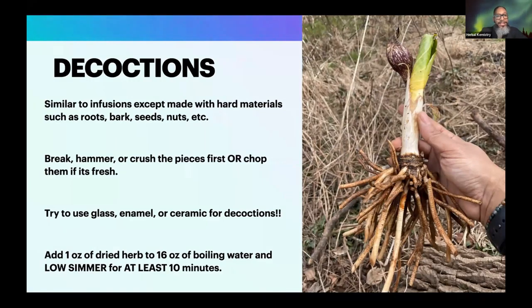All right, let's see. So we're going to start by learning some decoctions. Decoctions are essentially similar to infusions, except that they're made with hard materials such as roots, barks, seeds, nuts, et cetera. When you're making a decoction, if they're dry, you want to break, hammer, or crush the pieces first, or you're going to chop them if they're fresh.